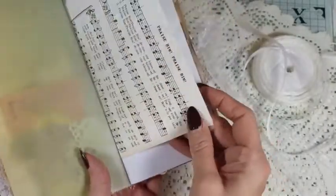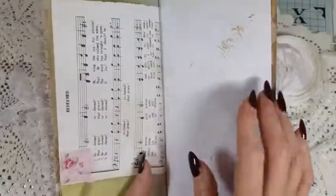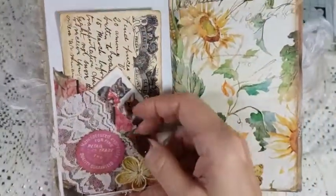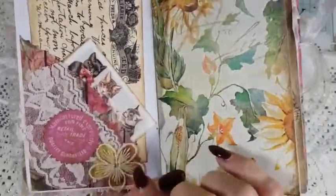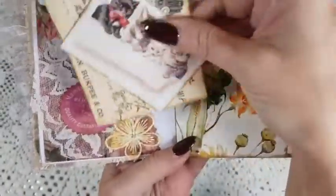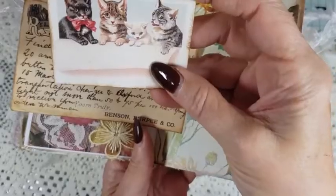kit. We have some book music page, vintage music paper, another pocket, and this is just I used my craft scissors to create a pocket with the same cardstock, and just put a lovely applique flower and a bit of ephemera on there. And then we have some more ephemera in the pocket, and of course some more little pussycats.